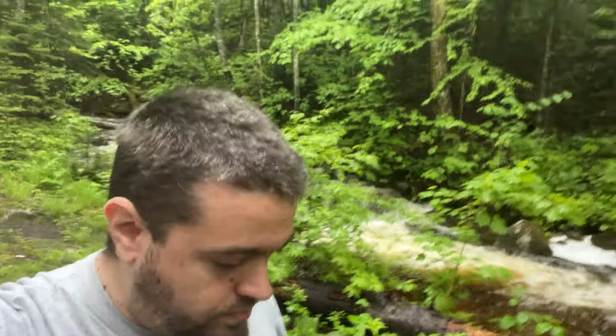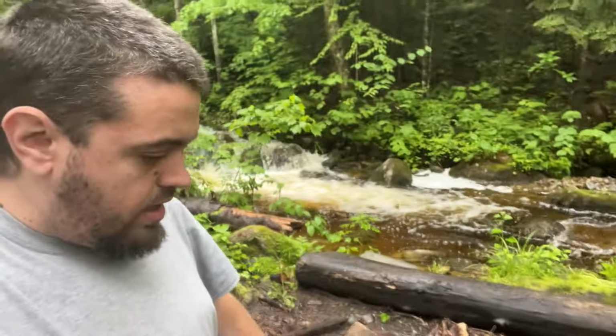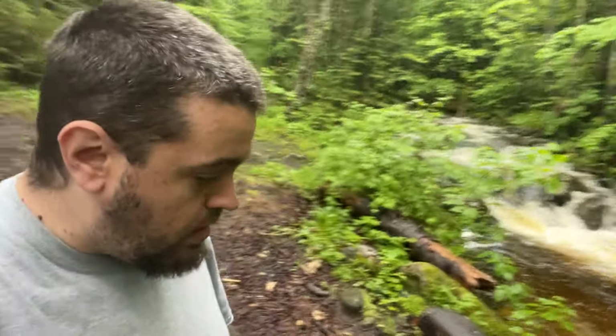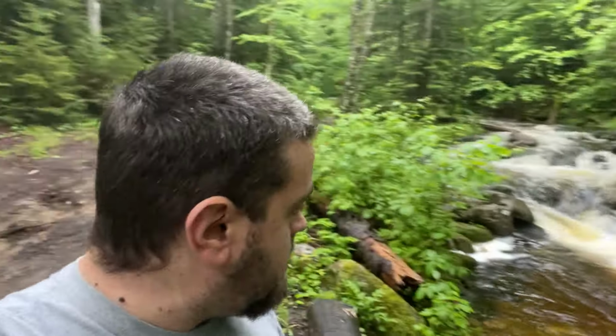I'm looking. There's an old campsite right here. I went up into the mountains to try to find anything, really. Flint, chert, rhyolite.